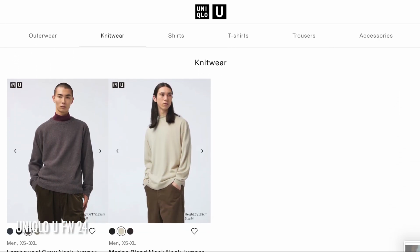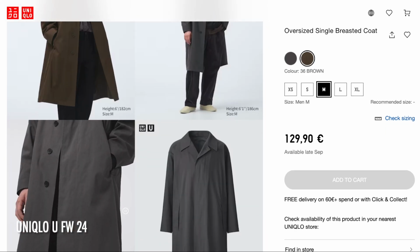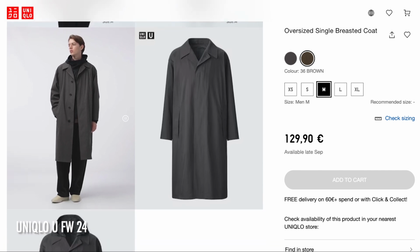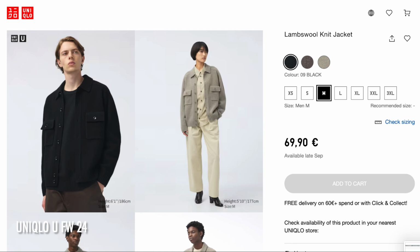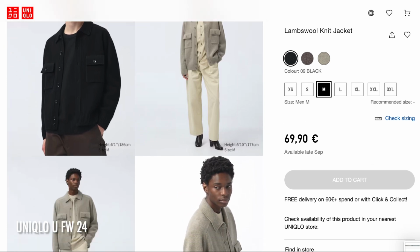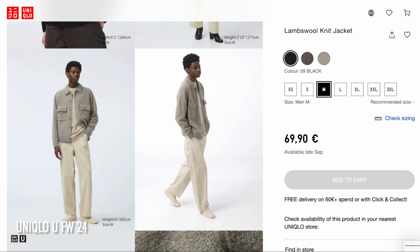If you look together at the collection, we can see there is some proposal in outerwear. I was curious about two. The first is the oversized single breast coat. I really like this dark gray, could have been a nice staple. And my personal favorite is this lambswool knit jacket, which again, especially in black, I think could be a great strong selection for winter.